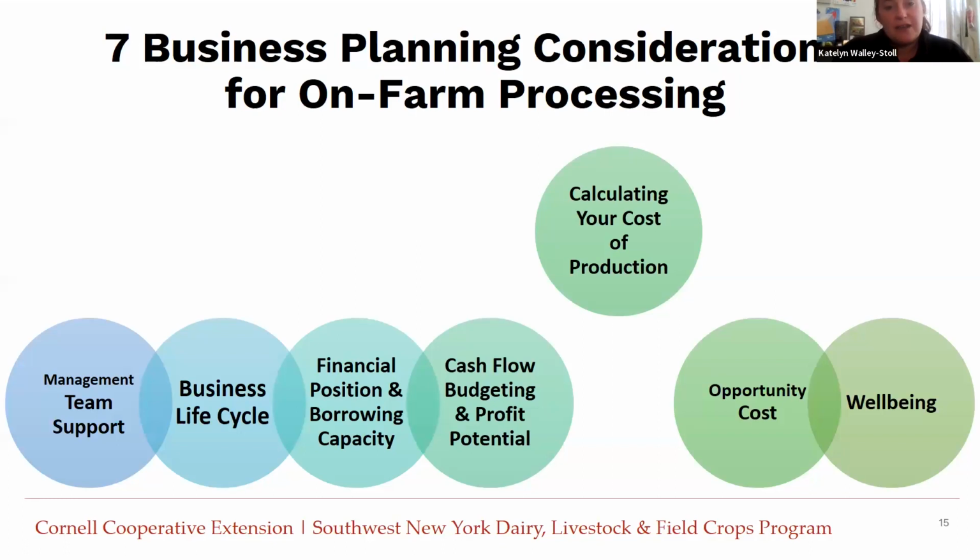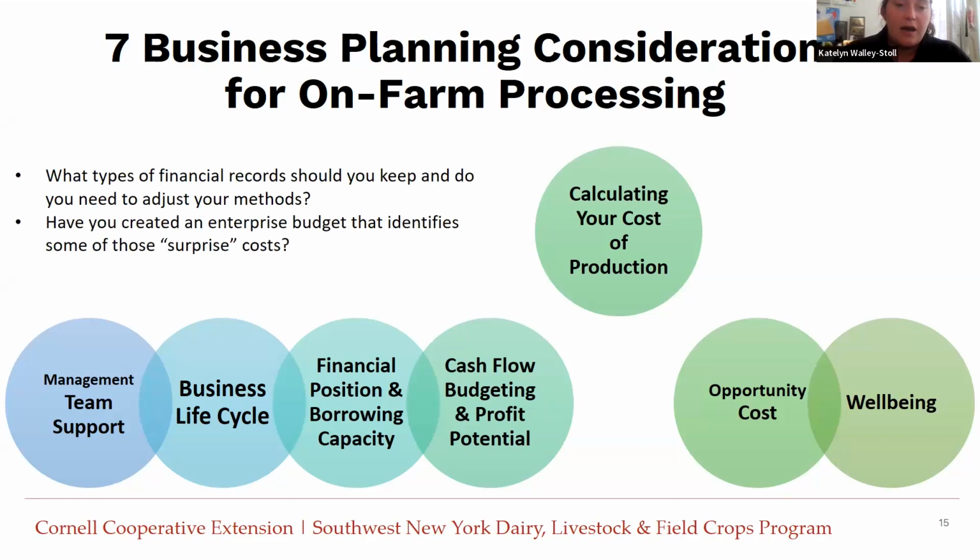So number 5 is being able to calculate your cost of production. I think it is important to calculate your cost of production where you are right now, and then what it might look like with a value-added or on-farm processing facility included. Cost of production looks at how much money it costs you to make a thing, right? If you're a dairy farmer, your thing is 100 weight of milk. How much money does it cost for you to make that milk?